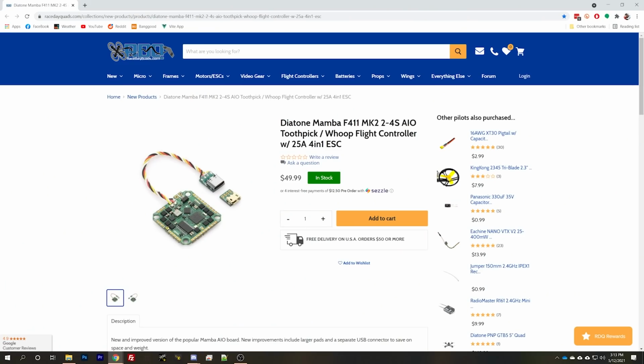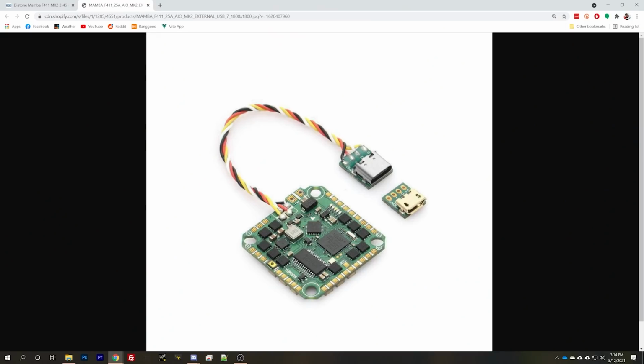So here's another Diatone product. We'll check out their new Mamba F411 Whoop Flight Controller, AIO. I think this one's pretty neat because they've kind of catered to a certain market on this one. They've got a separated USB cable, and basically you could solder on either one, so you could have a USB-C or USB micro because it's separated.